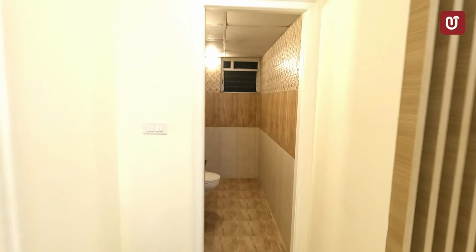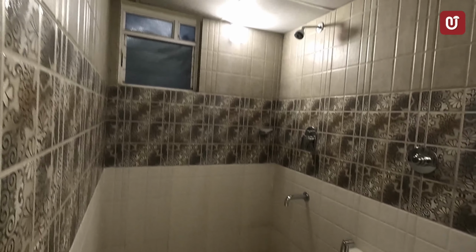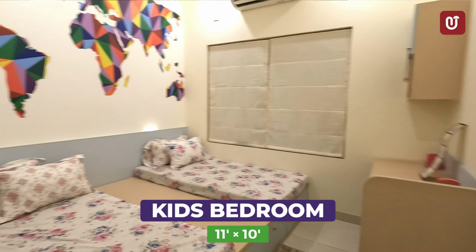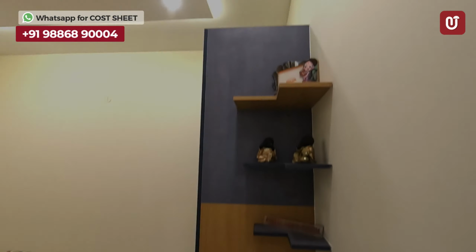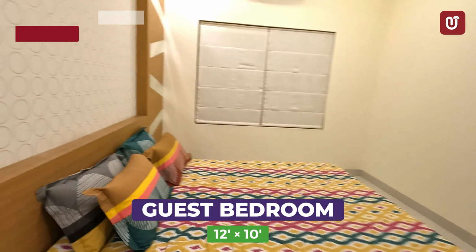So this is your master bedroom. You have bigger windows. You have an attached toilet with it. So this is your children's room, which is around 11 by 10. And this is your guest room, which is around 12 by 10.